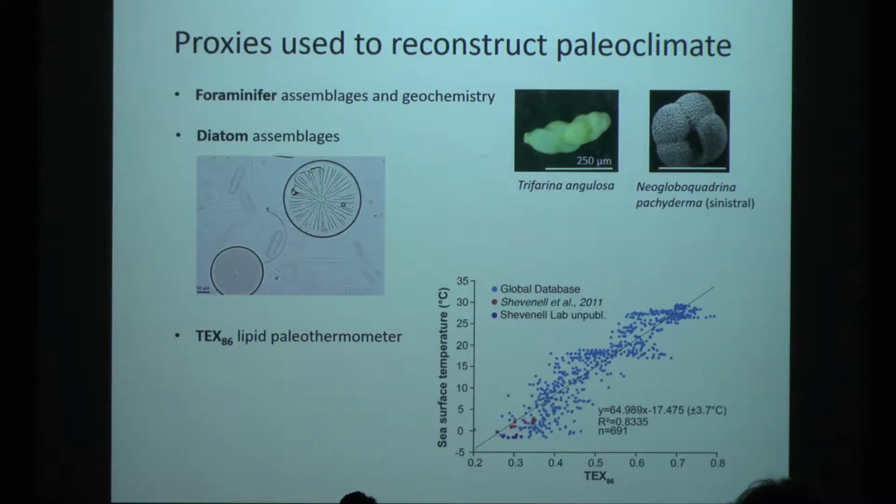And to get an idea of what the actual paleo environment was at my site, we use a variety of proxies. The first 2 are probably pretty familiar to people here, foraminifer assemblages and geochemistry that tell us about water mass properties like temperature, salinity, and nutrients, as well as diatom assemblages that can be indicators of sea ice presence or absence, stratification, as well as oceanic fronts.